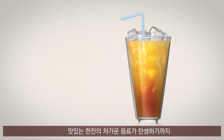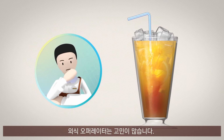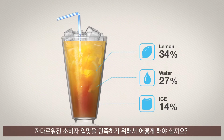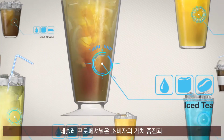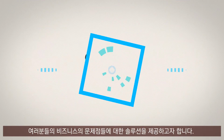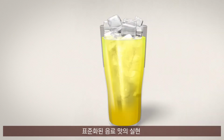In the process of making a cup of delicious cold beverage, food and beverage operators have many things to worry about. What can one do to satisfy the sophisticated tastes of consumers? Nestle Professional offers enhanced customer values along with a total beverage solution that solves your business problems.